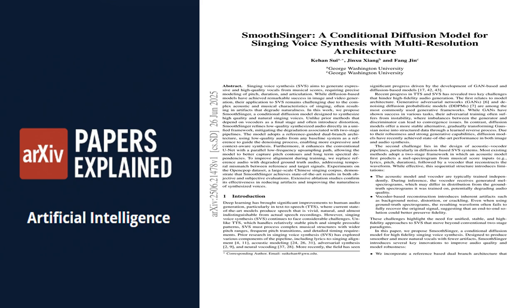To make it even smarter, the researchers gave the AI a special architecture that allows it to pay close attention to both the high-pitched melody and the overall flow of the song simultaneously. This helps it maintain a consistent and natural pitch, which is crucial for believable singing. Let's explore what they found.